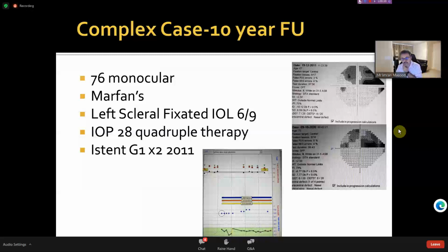But the point here is that this is a patient who otherwise would have required a Baerveldt tube operation, and that may well have failed after 5 years. But the point here is that 10 years later, he's not needed a further operation. And that just tells you the power of this technology. I know there is data emerging now around 10 years, but this is 10 years in a very complicated patient.